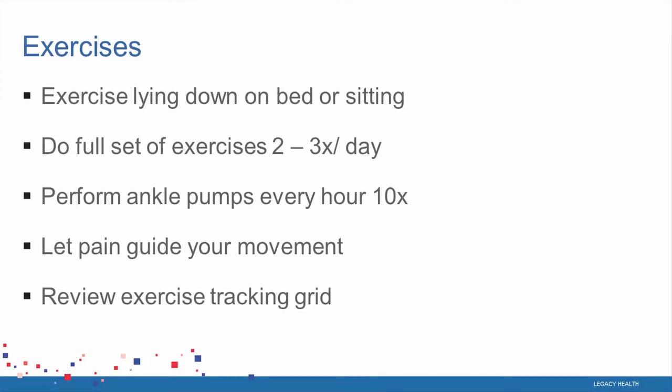So the exercises will be done lying down on the bed or sitting on the edge of the bed or in a chair. At this time, you are not going to want to be getting on and off the floor. You will go through a set of the exercises 2 or 3 times a day, about 10 repetitions. We do ask that you do your ankle pumps every hour you are awake for 10 repetitions. That is the only exercise you will do every hour.